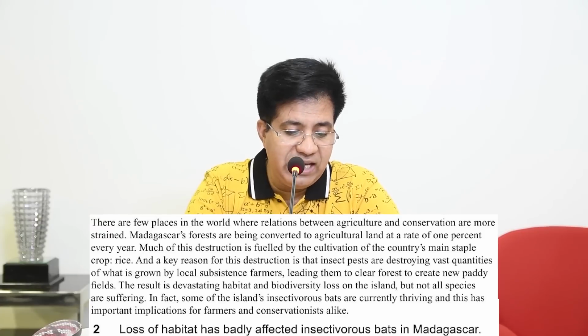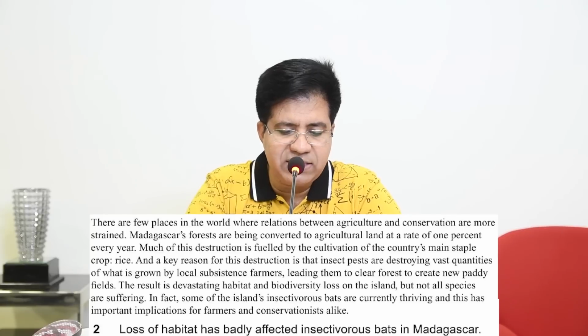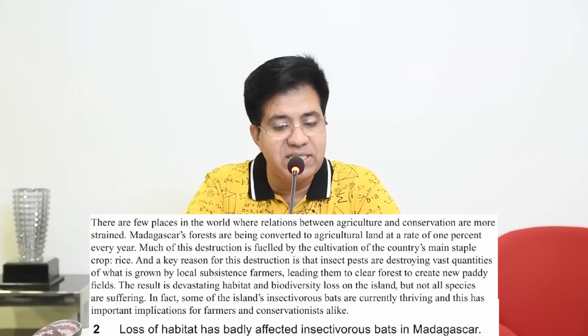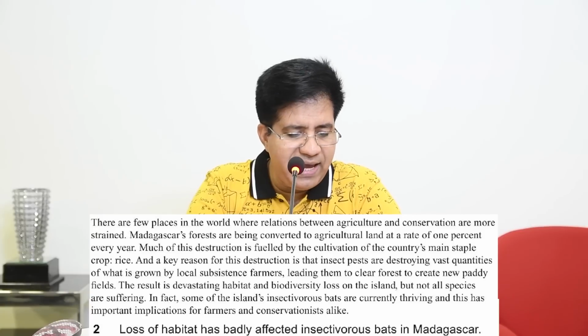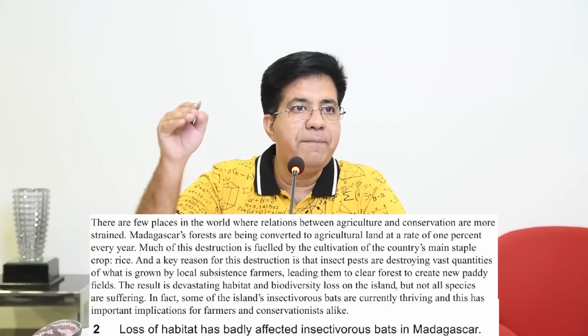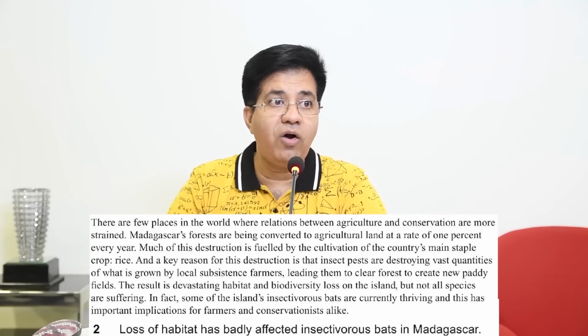Okay, let's read on. In fact, some of the island's insectivorous bats are currently thriving. Thriving means they are struggling to exist. And this has important implications for farmers and conservationists alike. So, the bats, are they suffering from it? No, they are not suffering from it.